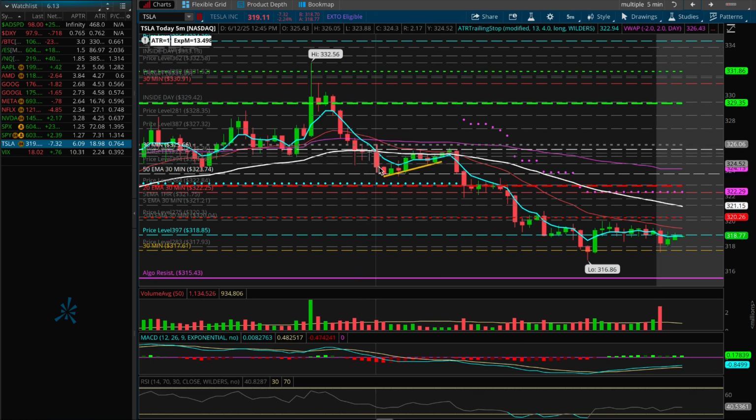So we broke out to the downside, only to come back down to another area that we have as a support area, and tried to break through that area. It didn't make it through that time, so we got rejected here, only to continue back to the downside. If you were able to get in at the right time today, it could have been a very profitable day, especially buying off of this high here, 332.56, down to, I think we closed at 319.11. That would have been a nice decline, again, getting in at the right time, out at the right time.